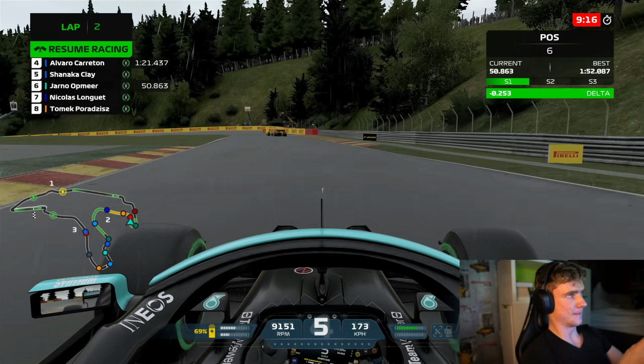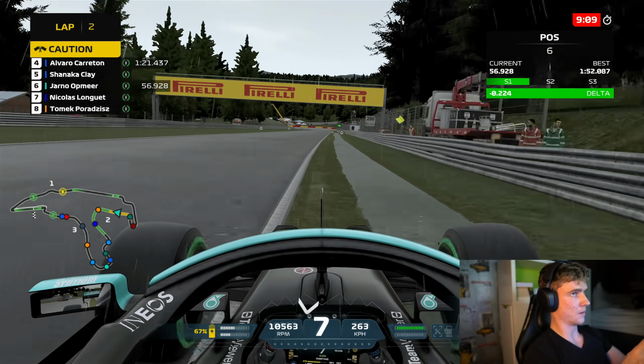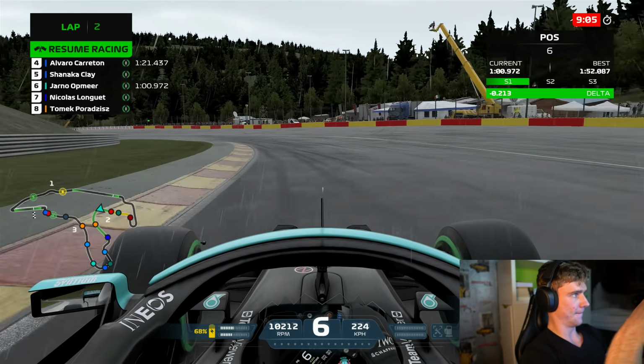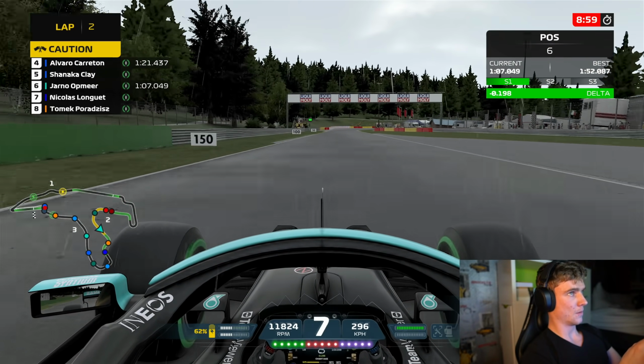And through there, 3 tenths up, but we lost a bit on the exit, and we lost a bit through here as well. So 2 tenths up now. Lost a tenth there, which is unfortunate. Into Pouhon. Missed the apex a bit. It's not been a great qualifying session for me so far. I've just been missing apexes all over the place.